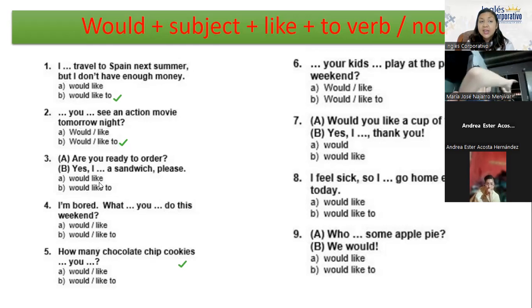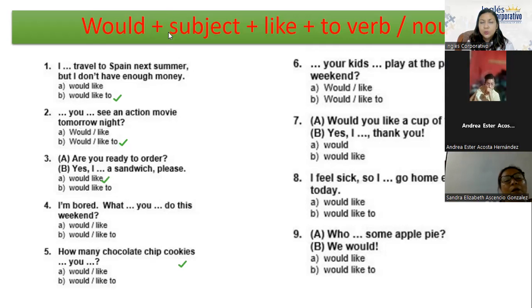Letter A. Yes, I would like a sandwich, please. So it's would like plus noun, right? Sandwich is a noun. I would like a sandwich, please. Okay, next. I'm bored. What is good?